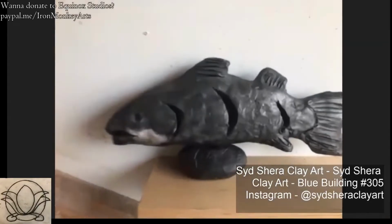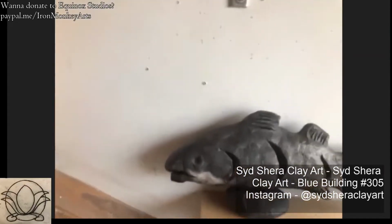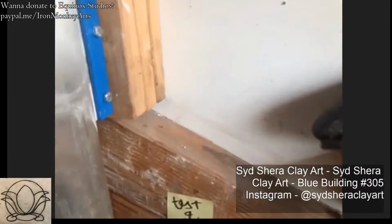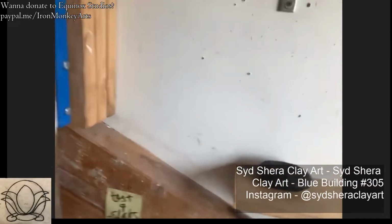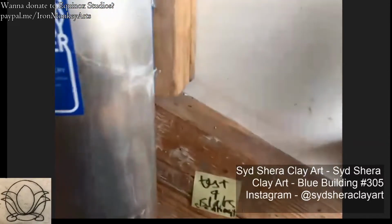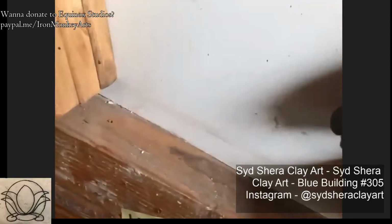So here's the original. Okay, so I made these spirit animals, and I was supposed to throw them in the Duwamish River and sacrifice them. And isn't that a great sound? I got attached. I couldn't sacrifice it, so it lives in the studio.